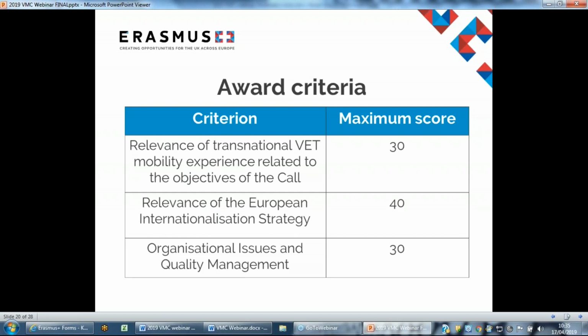To be considered for the Charter, applications must score at least 70 points overall. In addition, they must score at least half of the maximum points in each of the award criteria shown on this slide. Full details of what assessors will look out for under each award criterion are on pages 5 and 6 of the call document.